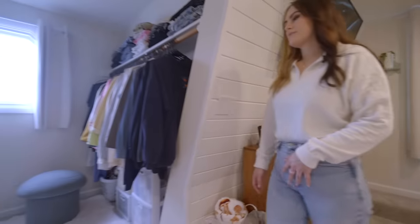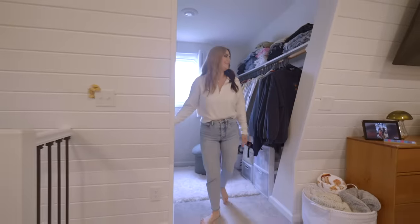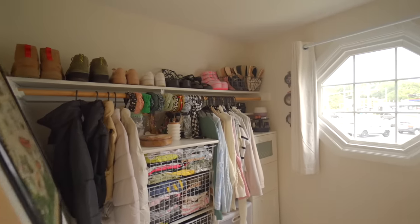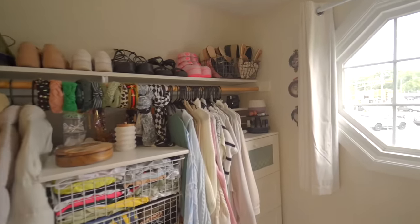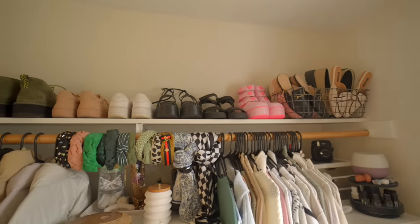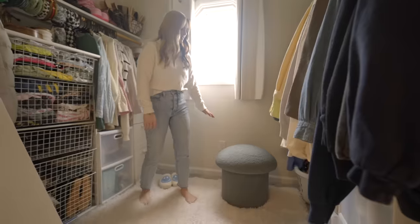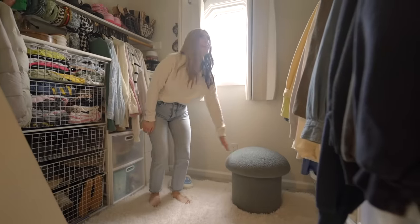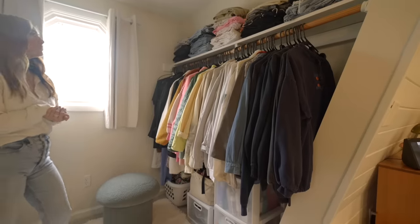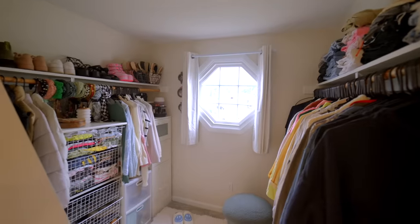And directly across from my bedroom is my closet. It's actually the biggest closet I've ever had, which is super funny because it's my tiny home, but it's perfect. I have all my clothes in here and my mushroom storage bin. I didn't build anything in here because it was perfect as is.